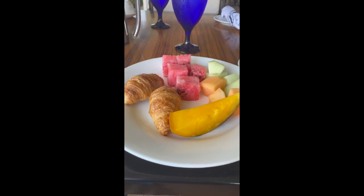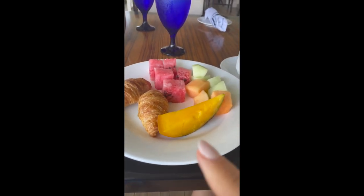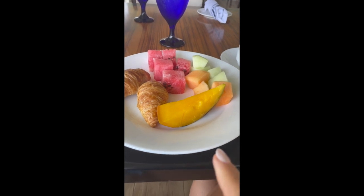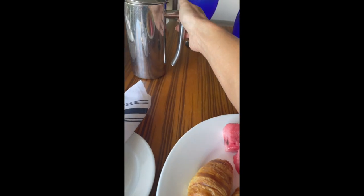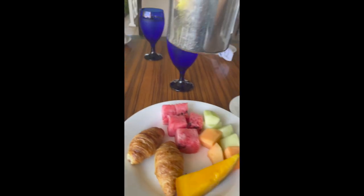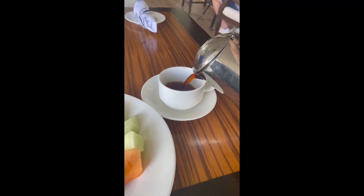Starting off with this yummy breakfast this morning. Got some watermelon, cantaloupe and honeydew, mango, croissant, and of course, what is a morning without starting off with some coffee?